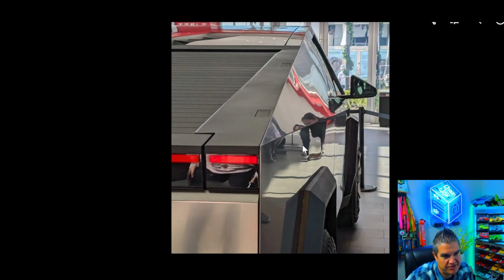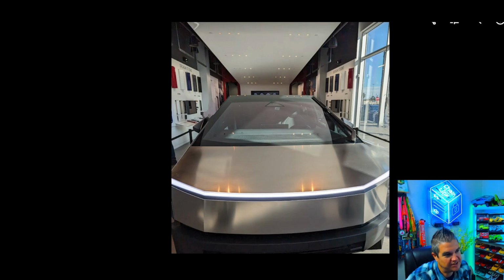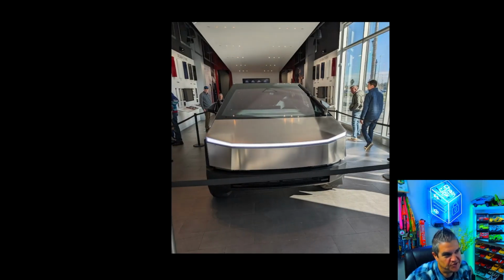Maybe if you've seen pictures online, I wasn't aware until I saw this in person. This is me taking pictures. How shiny it is. It's much more shiny than I thought. There's the side view. Front, right? Pretty epic looking. Pretty striking in person. Pretty big. Takes up lots of room. Tesla Cybertruck card of the day.